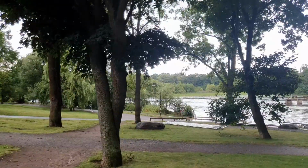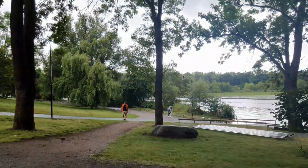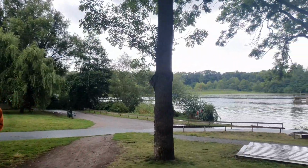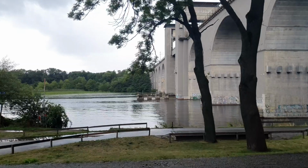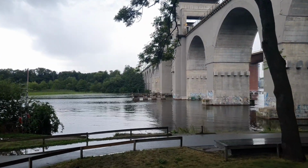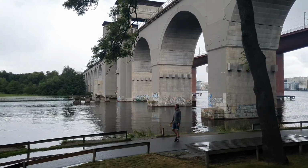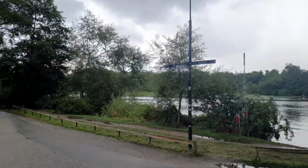Back to the waterfront. So the question is, how did they do those graffiti things on the wall? From a boat or something, because I cannot imagine people climbing down there.